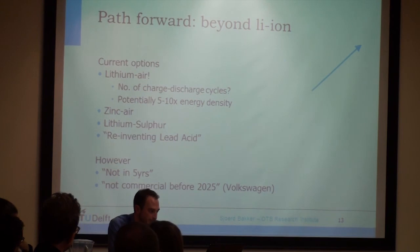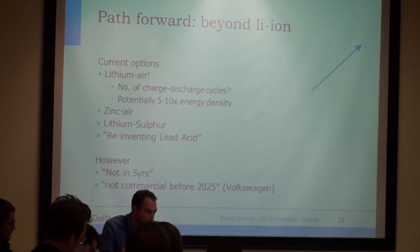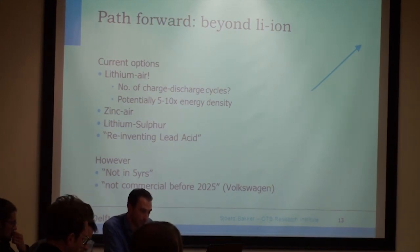then 10 years still. Now, other options as well, like lithium-sulfur and zinc-air batteries. Even reinventing the old lead-acid battery. There may be great promise in this very old, trustworthy battery as well. However, like I said, it's at least 10 years away, and it will certainly not be commercial before 10 years' time.